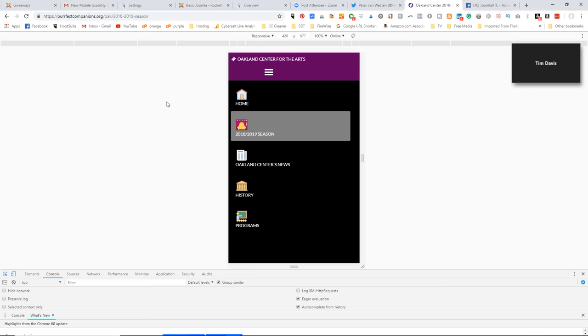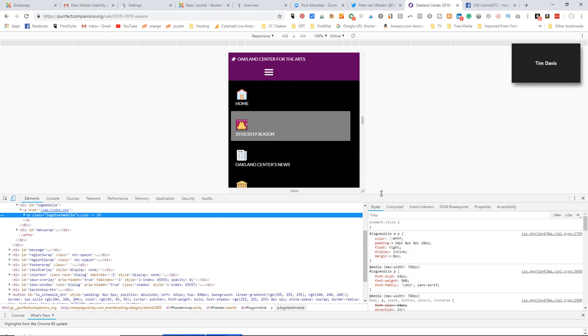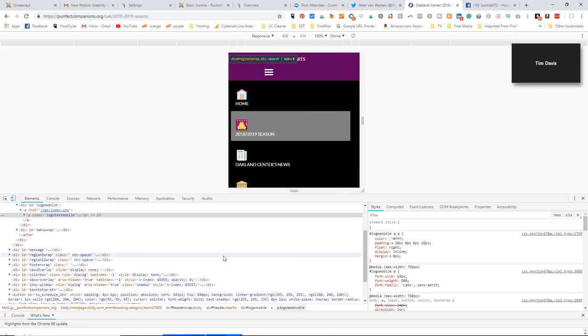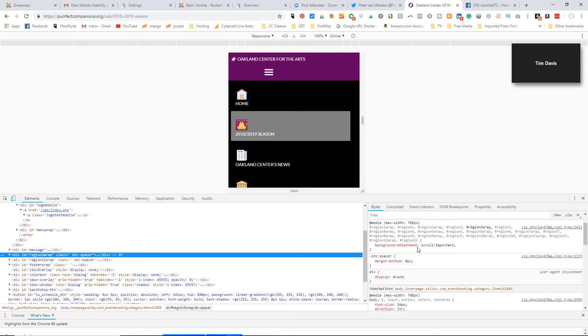Let's see, and John is finding that by going to the element inspector probably here. Let's see, so we're looking for region3.xtc. Region3.xtc, let's see here.